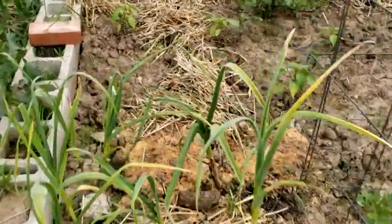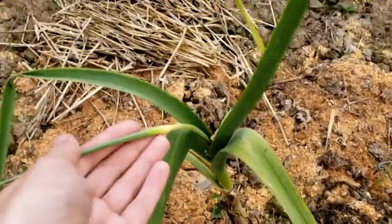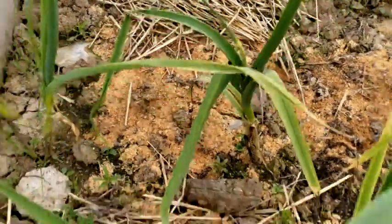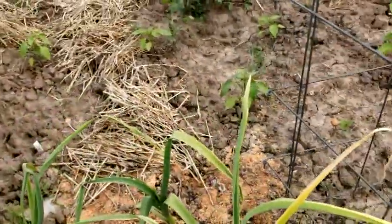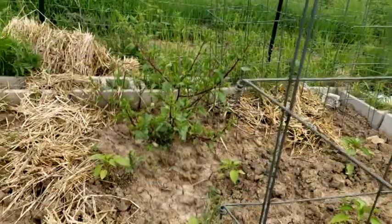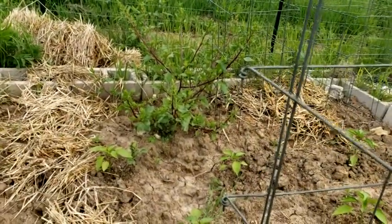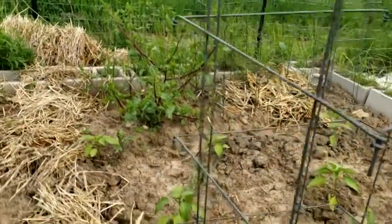So this is some more garlic. This is, I think, Moreno garlic, which is another hardneck. You notice this one's producing a scape. They're a little bit yellow. They came up really, really early. This is some more of this red night pepper. Over there, that's actually a beet that I planted in the fall that's going to flower. So I'm kind of keeping it around just to produce seed, kind of as an experiment.